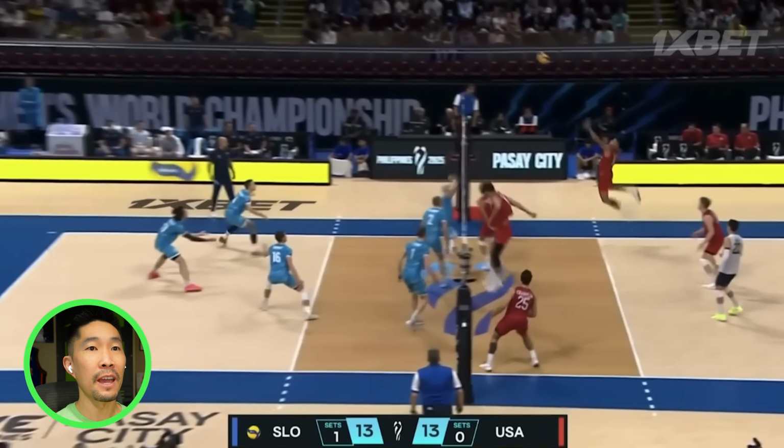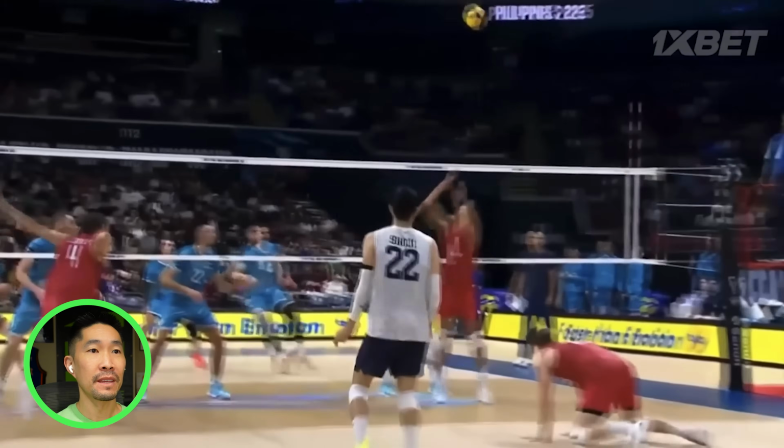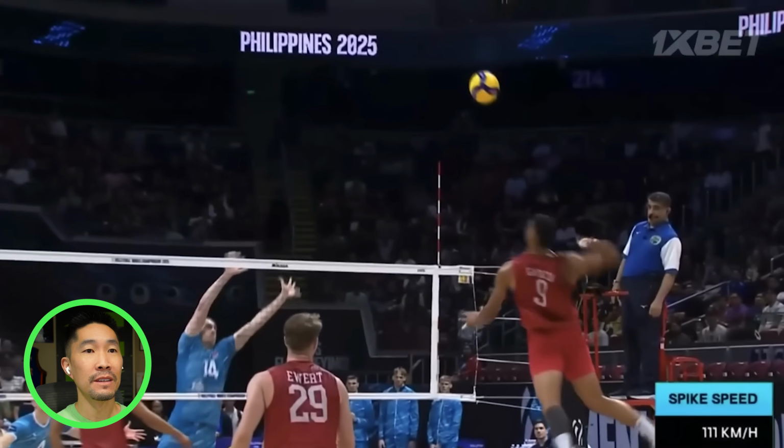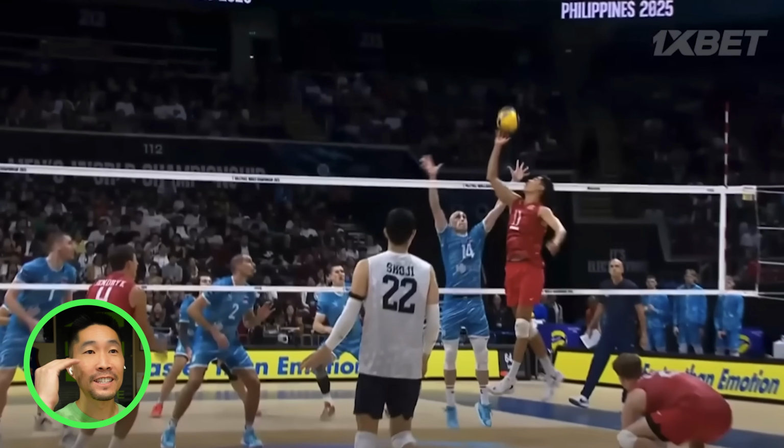On his knees with a good hand pass. One-handed set from Micah, the magician. That was incredible. Wow. That's as good as his two-handed set. His head is at the net.